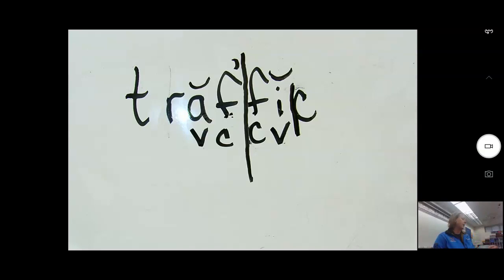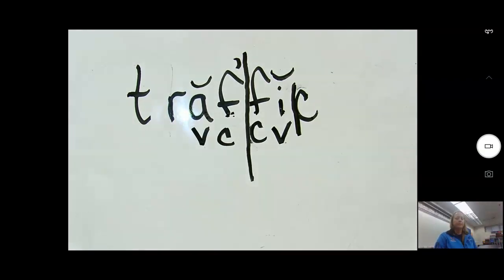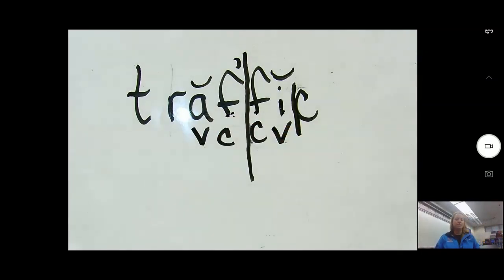So if you sound it out, we have a blend right here. We've talked about blends. T-R blend. Tr-a-f-ic. Traffic. And remember, we don't say the double F, the twin consonants, twice. We say that sound one time. So does this sound like a word you know? If I pronounce this word and I say traffic, well, that's a word I'm familiar with.